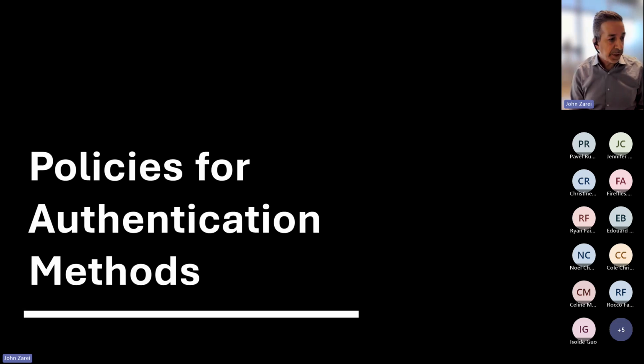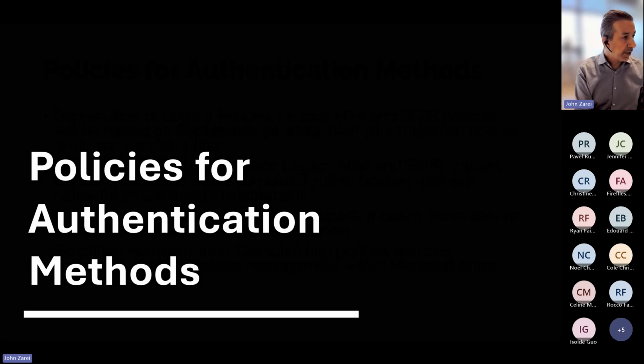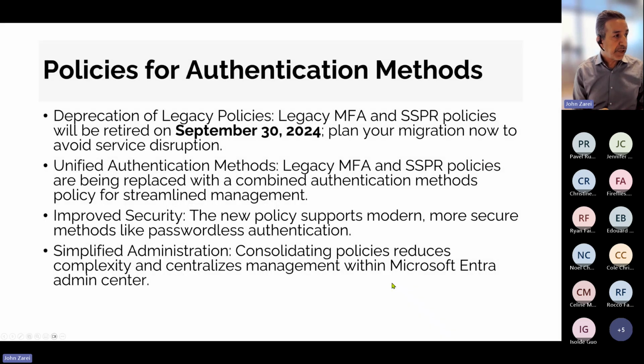Next thing that I want to bring up, again, the first few slides all have dates to them, so you want to keep this in mind. Policies for authentication methods. You're wondering, okay, what is this? Right now within Microsoft 365, everybody's encouraged to use two-factor authentication, right? Like using your Microsoft Authenticator with your password or your phone, those things.